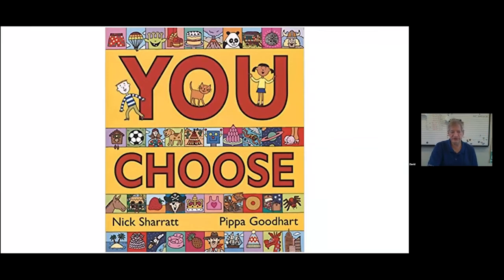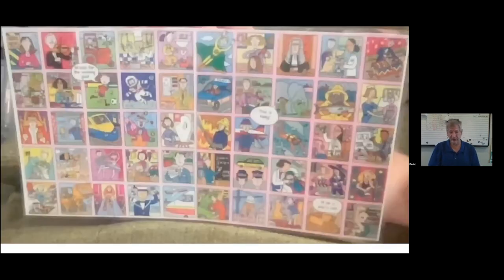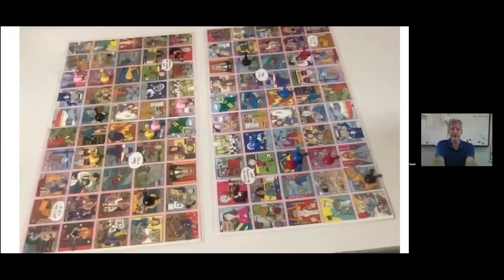You Choose is a very imaginative series. I think there are 4 or 5 books now. The page I want to highlight here is about vocation, about jobs. There are 25 or 30 or so different jobs. And I will put 2 mats together. This is for a bit older, probably upper elementary, including high school.